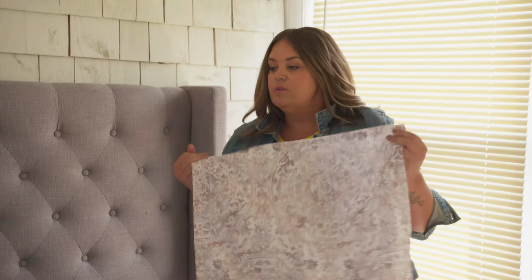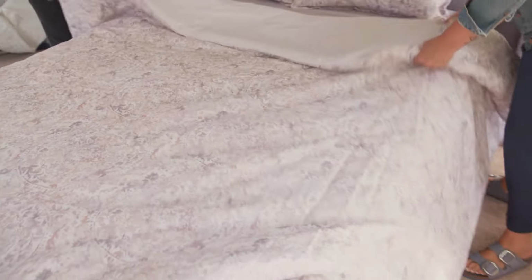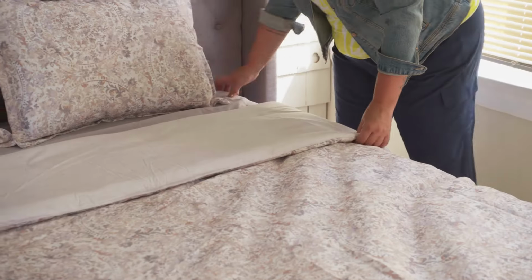The shams that we're using came as part of the duvet set that we ordered on Lowe's.com. So this comforter is Allen & Roth, and what I love about it is it really is the perfect blend of those warm and cool tones, so it's marrying everything we have going on here together.